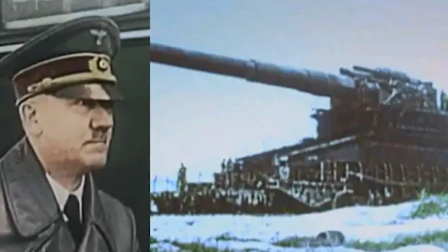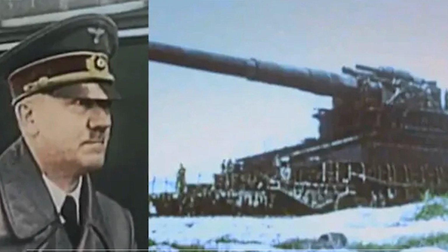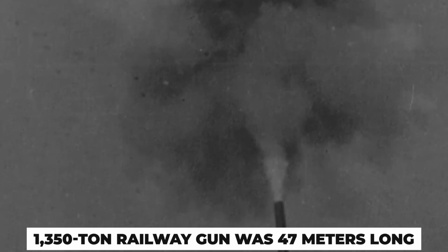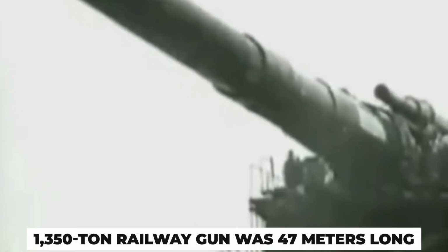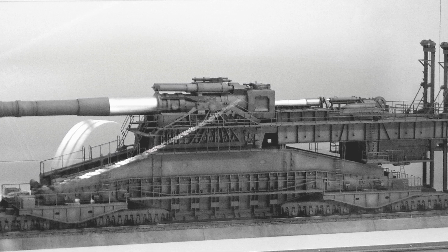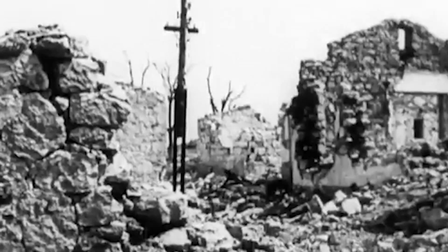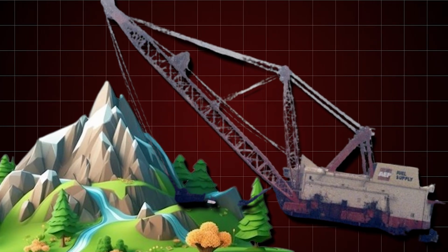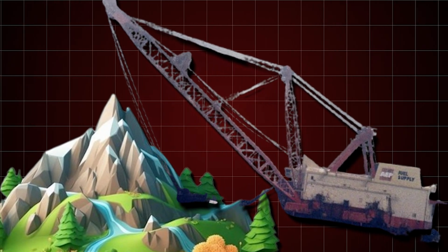Built by Krupp in Nazi Germany during World War II, this 1,350-ton railway gun was 47 meters long and fired shells weighing 7 tons each, capable of piercing 7 meters of reinforced concrete. It required a 500-man crew and a special dual-track railway just to be moved and operated. Despite its power, it was so slow and vulnerable to air attack that it was only used a few times in battle. This next giant is on a mission to move mountains, literally.